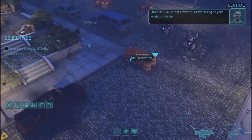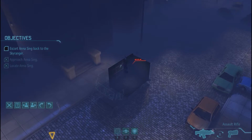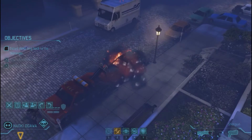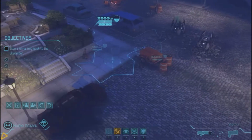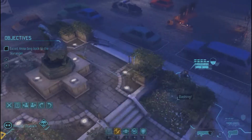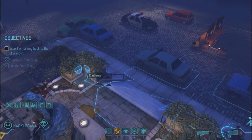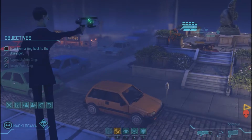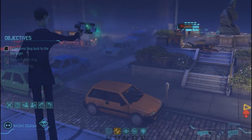Strike One. You've got a wave of X-rays closing on your location. Eyes up. I don't know, my rocket launcher guy. God damn it. Can I like move over him to get the stuff? No, that's not. Okay. And missed. Okay.